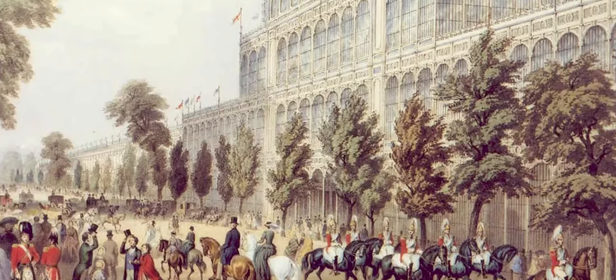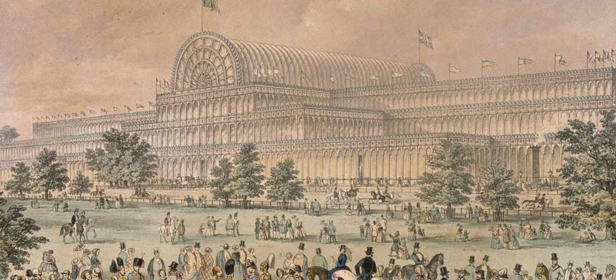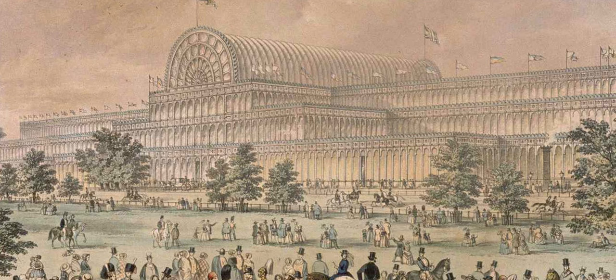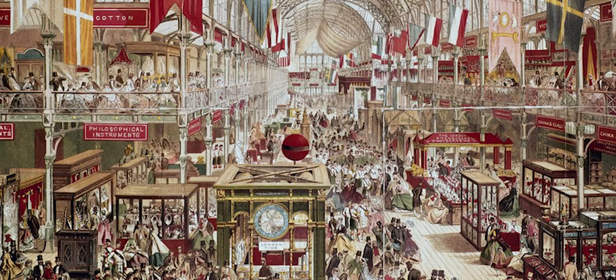The Great Exhibition of 1851, an international exhibition that took place in Hyde Park, London, from the 1st of May to the 15th of October 1851, presented the first paid toilet, with 827,280 visitors paying a one penny fee to use them.